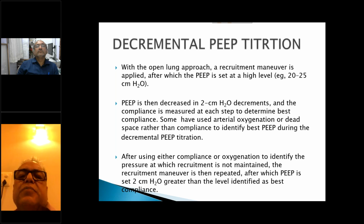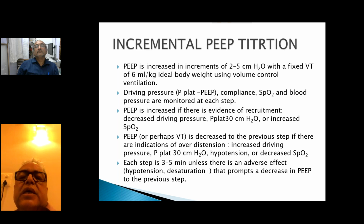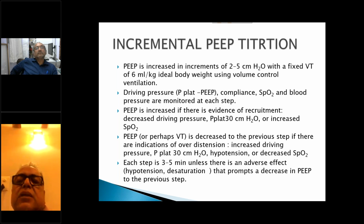Now these are incremental PEEP titration and decremental PEEP titration, but many centers are using incremental PEEP titration. That is, step by step you increase the PEEP, keeping a very close watch on the driving pressure, the compliance, saturation, and the blood pressure of the patient. You can also monitor the end tidal CO2 in these patients. So try to achieve a PEEP where you have the maximal compliance, acceptable saturation, and acceptable end tidal CO2. Again, we are not targeting 97% saturation in these patients. Anything between 88 to 92 is acceptable with FiO2 less than 60%.